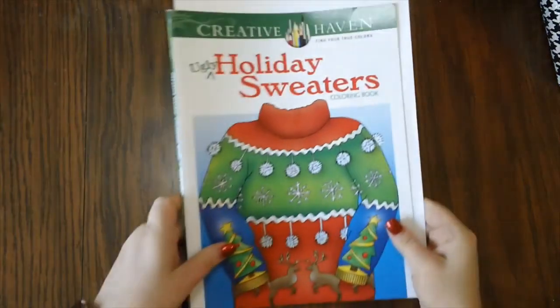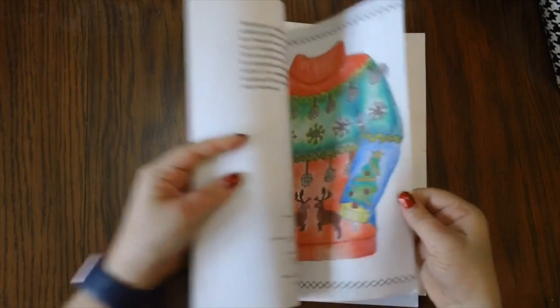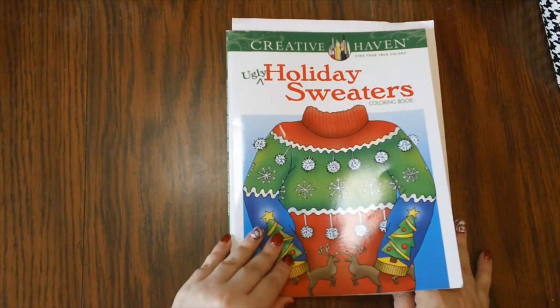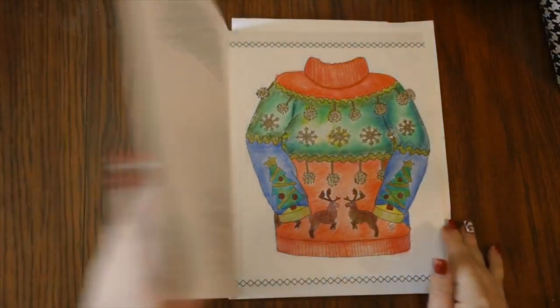So then in Ugly Holiday Sweaters, I completed a picture in here with Prismacolors. This is the sweater that was on the front of this book. So I completed this picture with Prismacolors for Sweet Colorful Christmas.